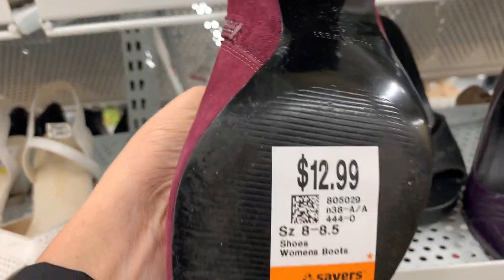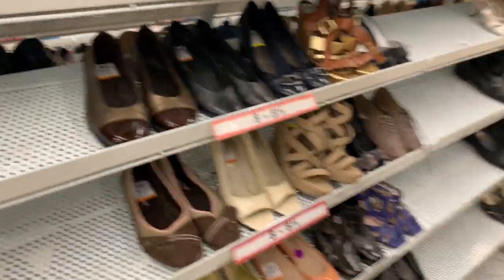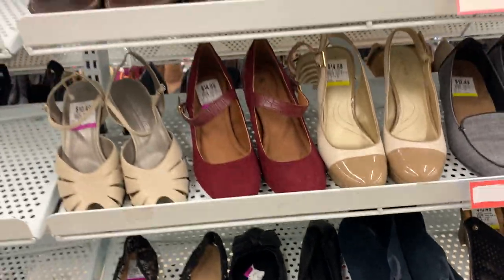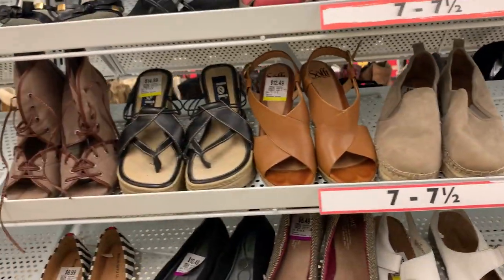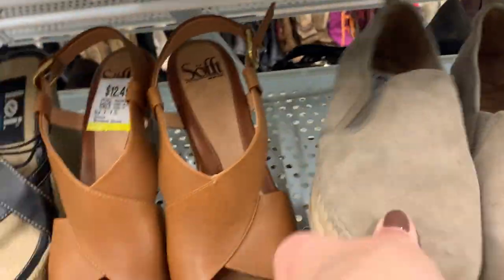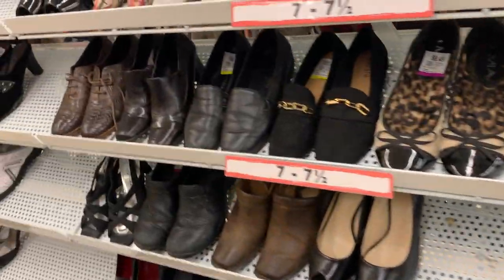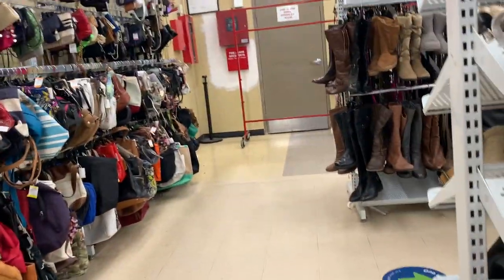So I shifted gears and came over here to shoes. Once again, it looks pretty neat. You can tell I was here early in the morning, and because of the rain, it was super quiet and they were pulling out new inventory like mad. So I'm just peeking around, mostly showing you pricing, $12.49, $12.49. I will never understand their pricing here at SAVERS.